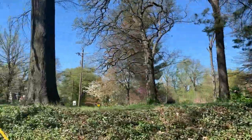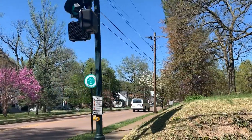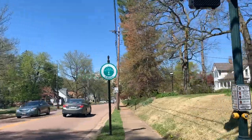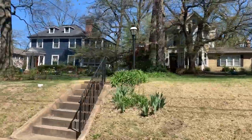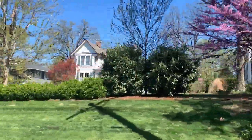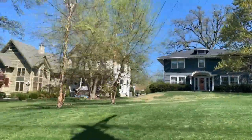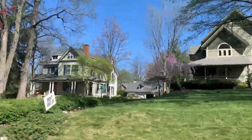It's very charming. Keep in mind, though, that with some of these older houses come a lot of the older house baggage. A lot of this stuff is going to have knob and tube wiring. A lot of it is going to have older basements that can't necessarily be finished. A lot of them have older floor plans that don't really have a true master suite or a master bedroom. They're going to be smaller bedrooms and smaller closets. So just something to keep in mind.